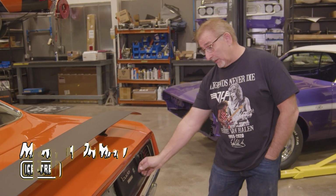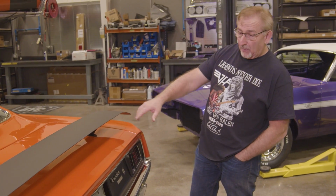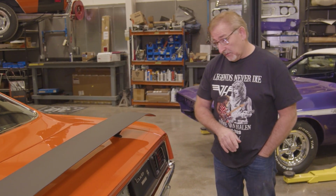One thing is in 71, they went to a single torsion bar deck lid spring instead of double torsion bars. So the other thing is when you pop that key, this thing will kind of crank up on one side, but when it goes down, it looks like it's supposed to.